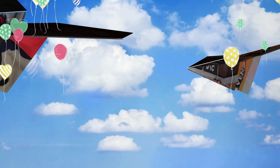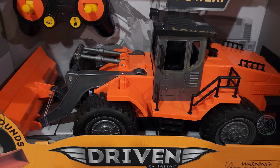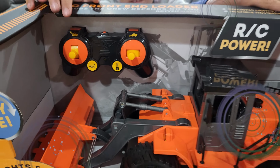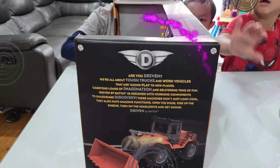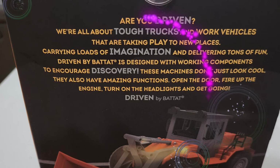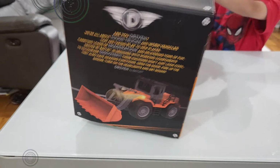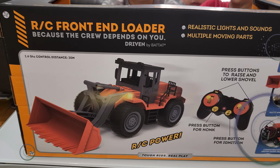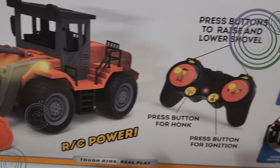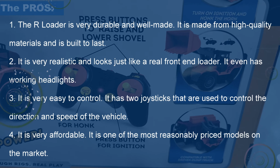Good. Let's open it. The Driven by Battat RC Midrange Front End Loader is a remote-controlled construction vehicle that can be used to move dirt, gravel, and other materials around a construction site. It is one of the most popular models of remote-controlled construction vehicles on the market. However, like all products, it has its pros and cons. Let's look at the advantages first.